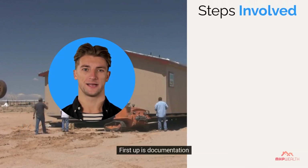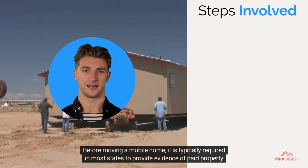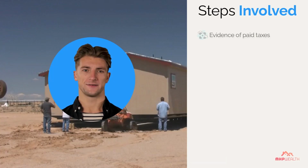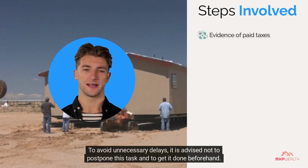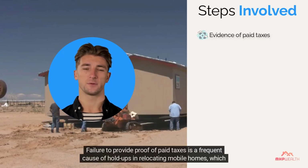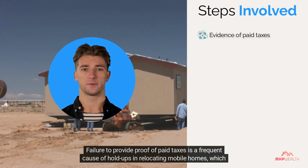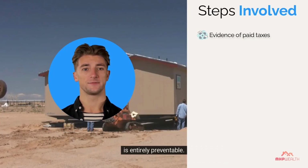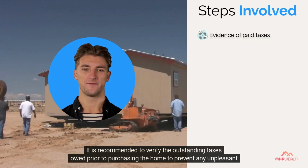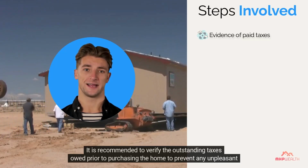First up is documentation. Before moving a mobile home, it is typically required in most states to provide evidence of paid property taxes. To avoid unnecessary delays, it is advised not to postpone this task and to get it done beforehand. Failure to provide proof of paid taxes is a frequent cause of holdups in relocating mobile homes, which is entirely preventable. It is recommended to verify the outstanding taxes owed prior to purchasing the home to prevent any unpleasant surprises during the move.